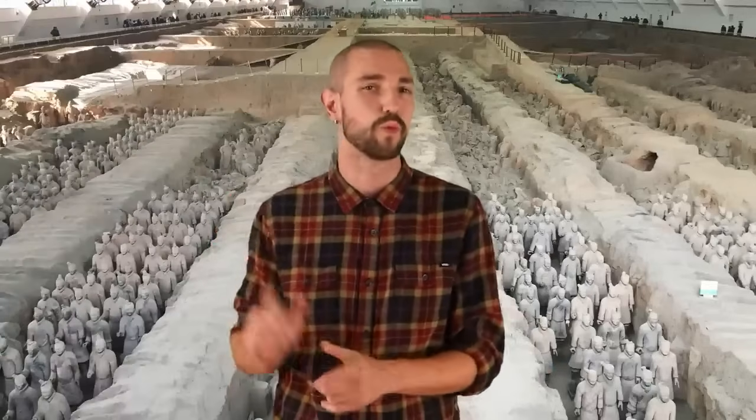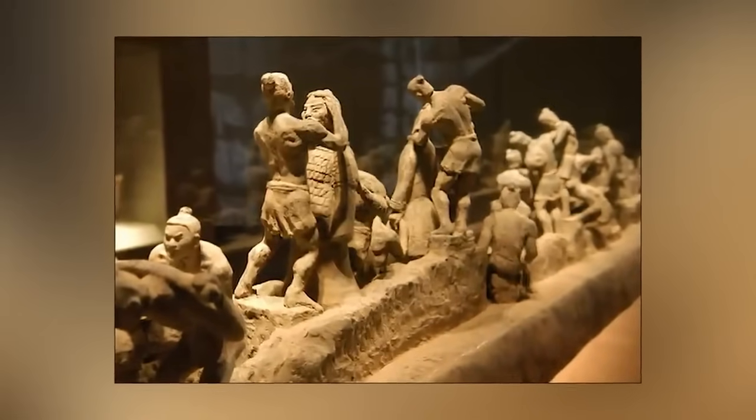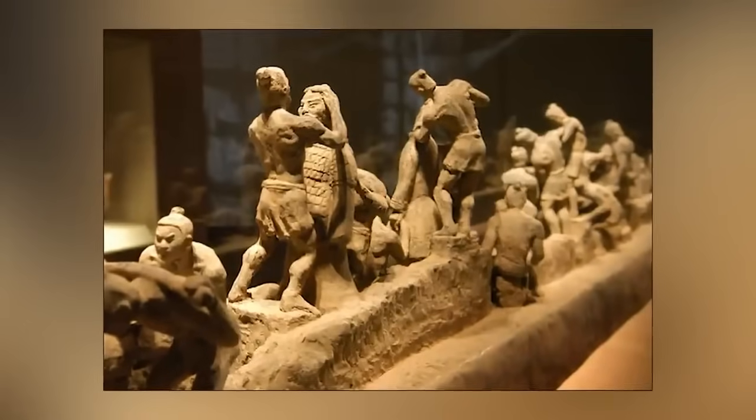These statues include warriors, chariots equipped with horses, more than 8,000 soldiers, 130 chariots, 520 horses, and 150 cavalry. Other terracotta non-military figures were found in pits close by, including officials, acrobats, strongmen, and musicians.